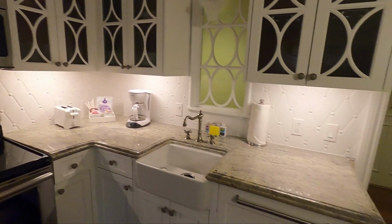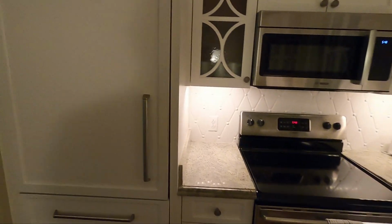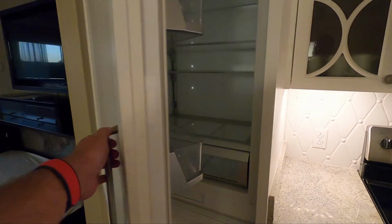Nice little kitchen here with dishwasher, full-size stove, full-size refrigerator.